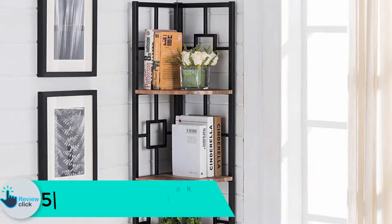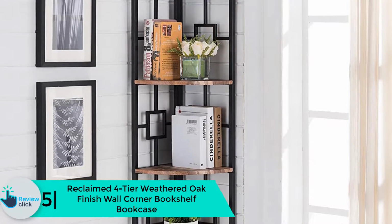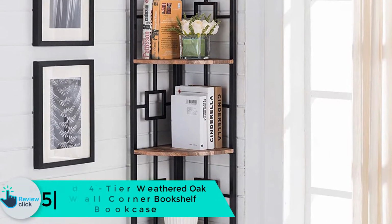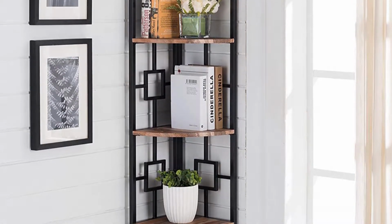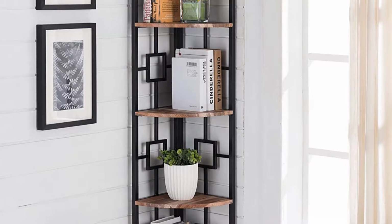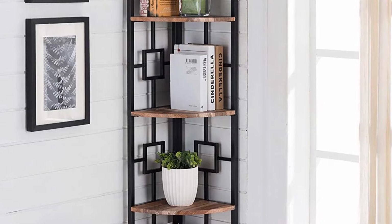Starting at number 5, we have the reclaimed 4-tier weathered oak finish wall corner bookshelf bookcase. This is a great bookshelf that occupies only a corner of your room. It is perfect for storing books and other items as well. This 4-tier wall corner bookshelf measures 62 inches high by 12.25 long by 12.25 deep, and it is a great addition to your home decor.